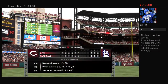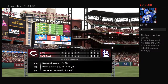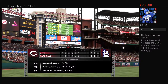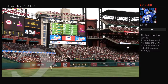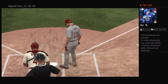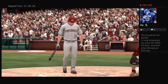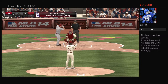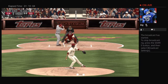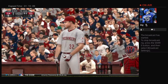Welcome back to Busch Stadium here in St. Louis. 7th inning upon us with the Cardinals out on top, and it's time to check out the game summary to see how we got here. And there is Jay Bruce. He'll try and do what he can to work toward cutting into this big deficit. Now here's the first pitch. Big slow breaking ball that drops in for a strike to start him out. It's 0-1.